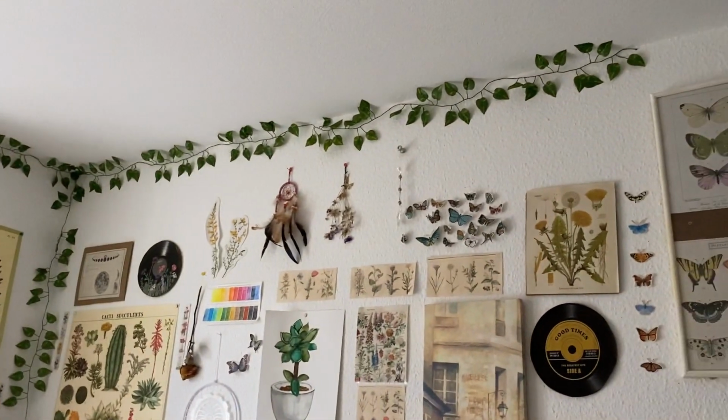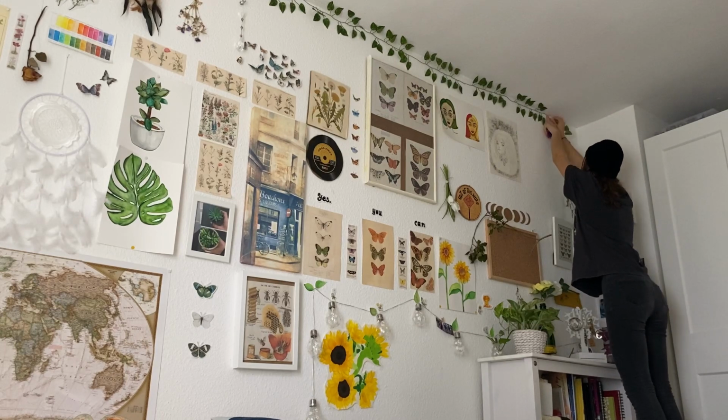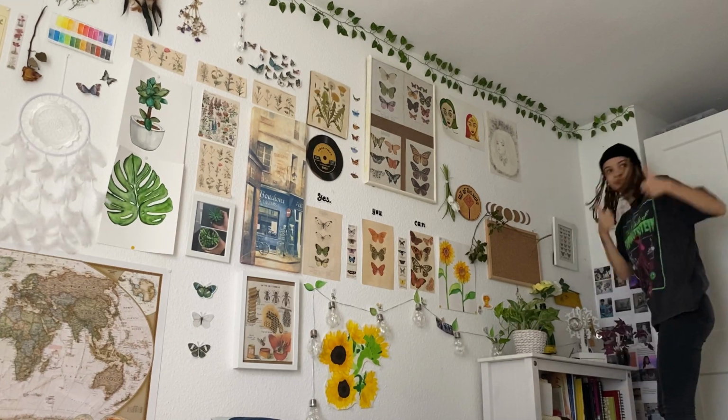I also think it's kind of funny how my outfit doesn't match my room at all, but that's what comes from having different aesthetics at the same time.